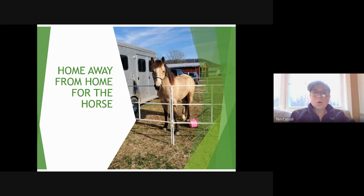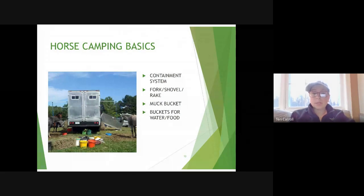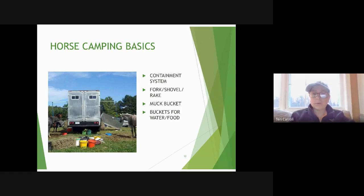All right. So one of the big things we talk about when we go camping with our horses is how do we keep those little fellas from leaving town while we go to sleep at night. Our basic items that we need for them is a containment system of some sort, fork, shovel, rake for cleaning up after them, a muck bucket. A lot of ride camps will let you collect your manure and leave it in a pile at the edge of the camping area, and then they come along with a bucket of some kind and collect it. And then they need water buckets and food buckets. So those are some things that you'll need to have when you are camping with your horse.